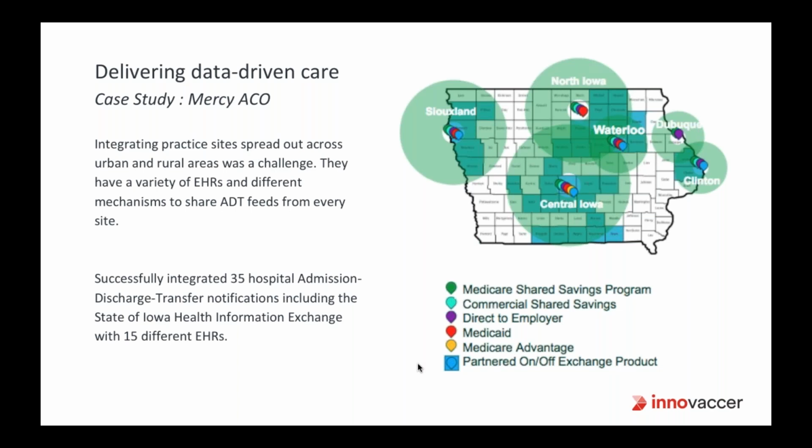Absolutely. So as a case study, I'm going to share a little bit about one of Innovaccer's clients. It was our first client, and that's the Mercy Health Network. It's really a network of ACOs across Iowa. And so, integrating all the information from all these different practice sites really was a challenge, right? Patients sometimes went to different hospitals, they'd go to different ERs, they'd go to different pharmacies. There was a state Iowa Health Information Exchange, but that wasn't real time. And so it didn't have the information from the electronic health records either.